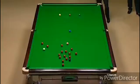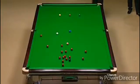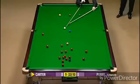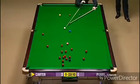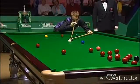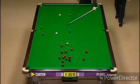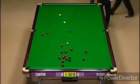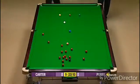And once he kissed that red, Joe thought he would have left something easy for Ali, but he hasn't. Even this red with the rest, he's got quite a bit to do to get back for the pink or blue. If he's dead straight, he'll screw it back. No, just can't get going. So Perry's mistake costs him nothing.